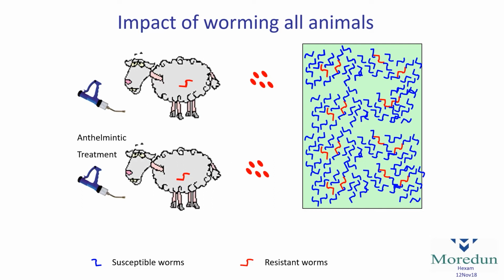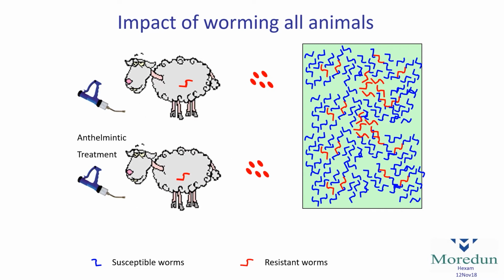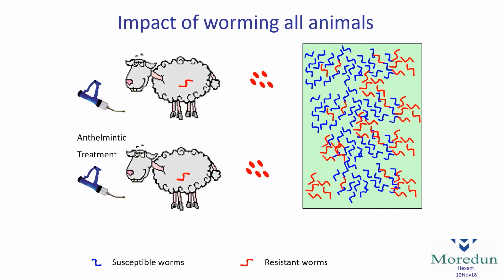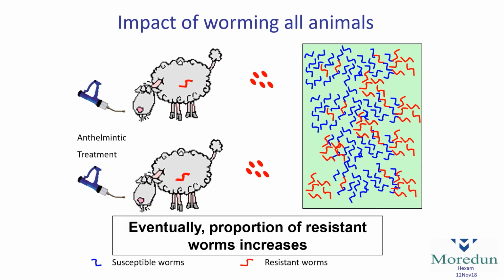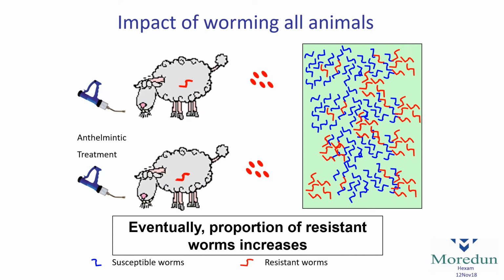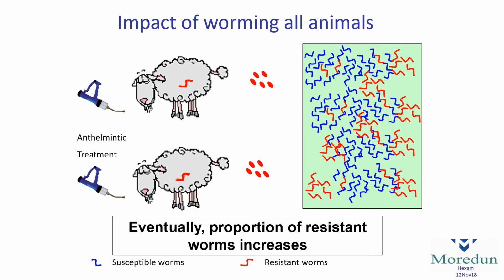And over time, these resistant eggs will develop into larvae and they will increase the proportion of resistant larvae on your pastures compared to if the treatment hadn't happened. And so eventually the proportion of resistant worms increases in your population, which means the proportion of resistant worms that your animals are grazing increases, and therefore your drugs will start to fail.